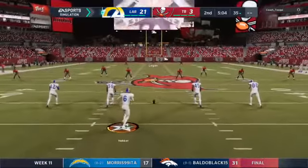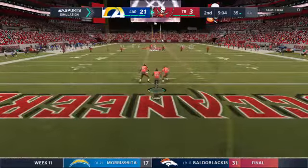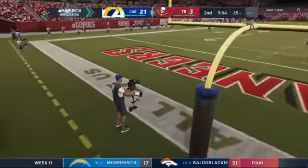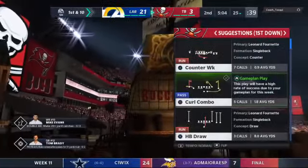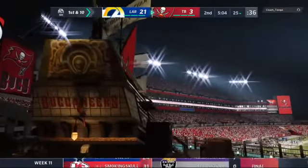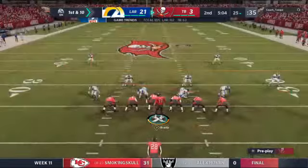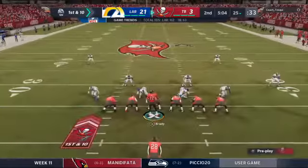Set now to kick this one away, and off it goes. And this will not be returnable. It's out of the back of the end zone for a touchback. 25-yard line. The Bucs offense set to begin their next possession.